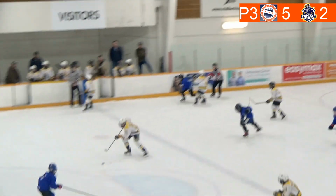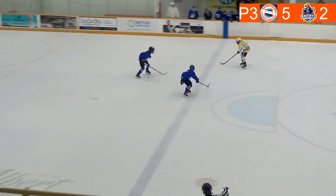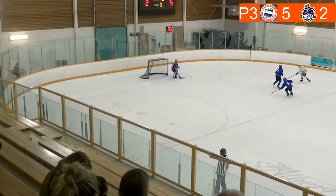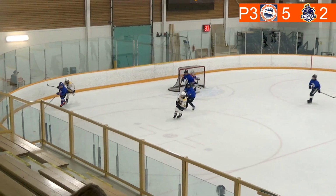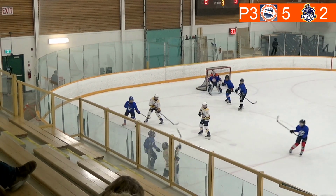They send it up the middle of the ice. Number 21 picks it up, goes up the right wing, trying to go around. Rowan. Rowan pushes him behind the net. That's picked up by number 6. That's Case in there.